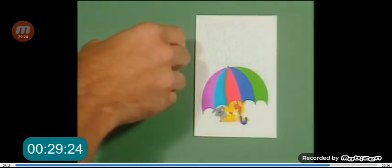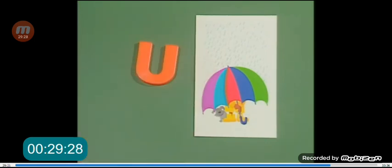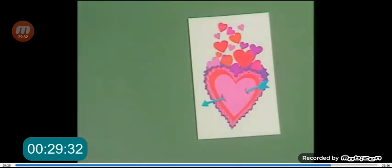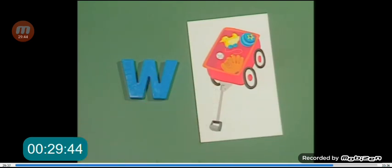When it rains, you use an umbrella. U is for umbrella. Have you ever given anyone a Valentine? If you did, it began with the letter V. I'll bet you have one of these around your house somewhere. That's a wagon. And wagons begin with the letter W.